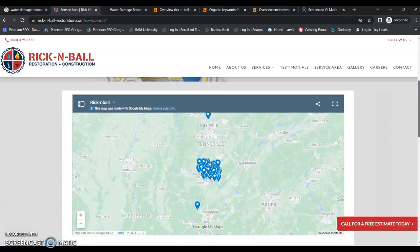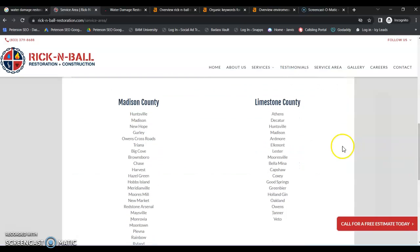Unfortunately, these should all be their own pages, not just a list. Having a list does help a little bit. You have a small chance of being found organically in one of these places if there's like zero competition. So you really do need a separate page for every single one of these places that you service that have search volume so you can be found organically for your services in each of those places.